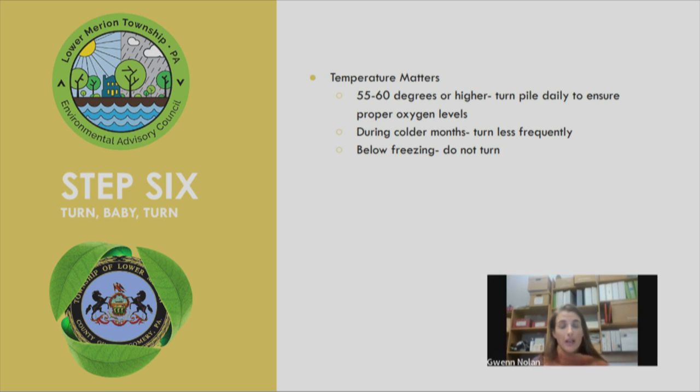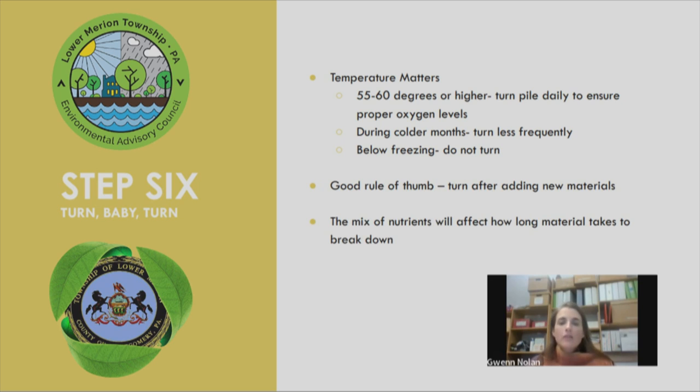It's not really going to do anything. It's going to be probably somewhat challenging. If you don't want to add food scraps during the winter months, you can always freeze them. Good rule of thumb, turn it after you're adding materials. And again, the mix of nutrients will affect how long material takes to break down.